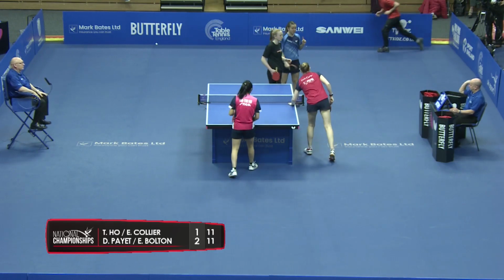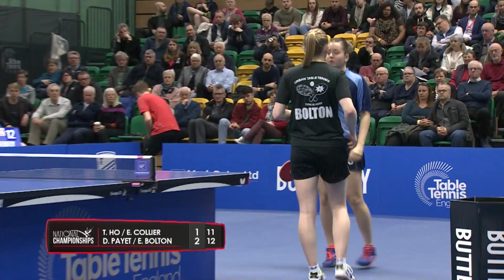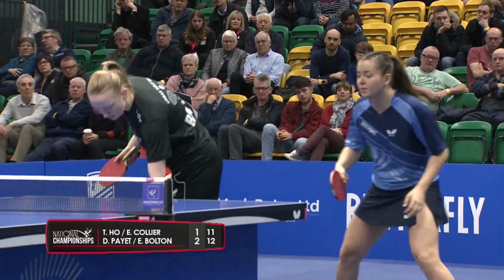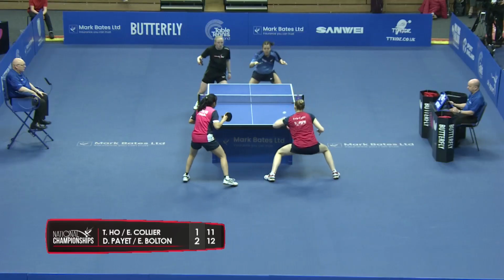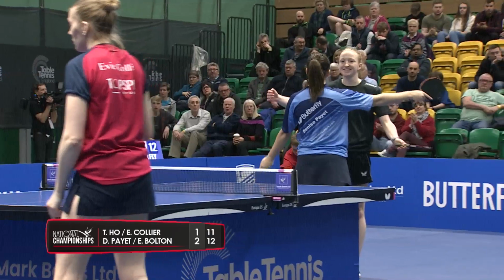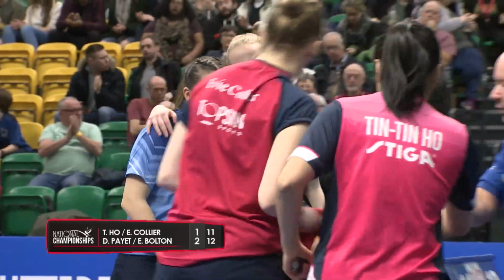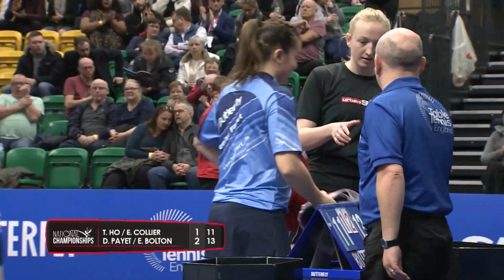12-11. 12-11. And now it's Emily with her special serves. Can she win the point directly from it? Evie's looked a bit more confident on the receive the last few, but can she do it here under the pressure? And she does it again, and it works. So there we have it, 3 games to 1. Big smiles for Denise and Emily. They're thrilled. Hugs all round.